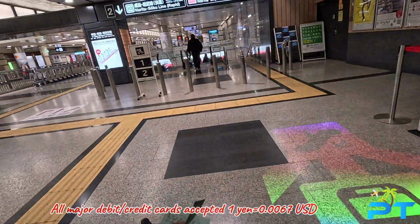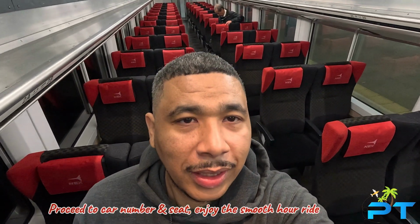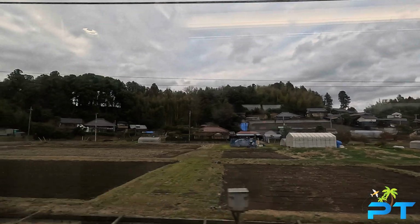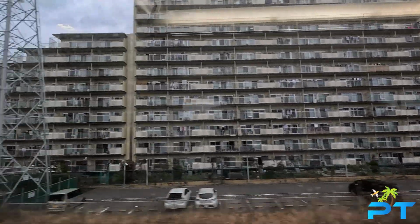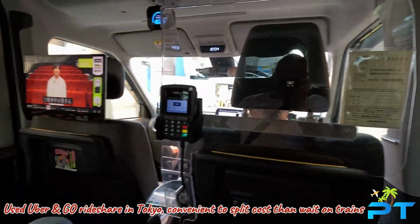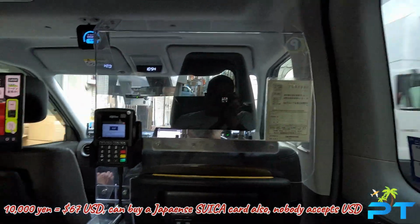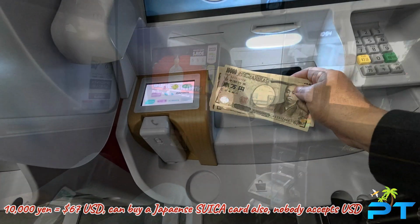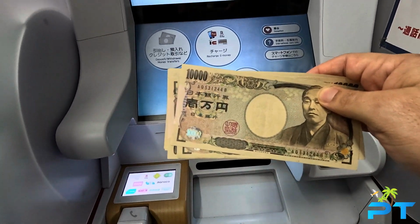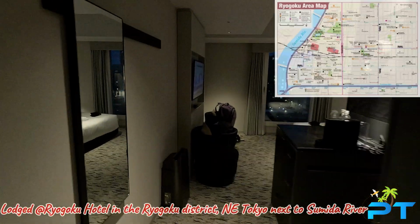Trust me, this is the best way to do it, or you will be paying $200 one way at most, is what the quote I saw for Uber, Go, and all the other rideshare companies there, to go one way into town. If you take the Narita Express, it's only $30 or $35 US, which is about 5,000 yen cash. 10,000 yen equals about 67 US, and you can go into 7-Eleven and get cash with your debit card that way. Plus, you can buy one of those Japanese charge cards, or use your debit credit cards too if you're coming from America or Western countries.